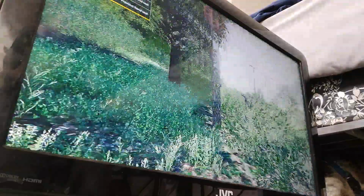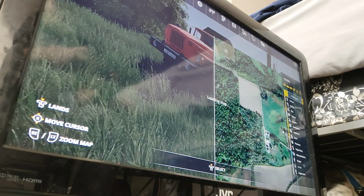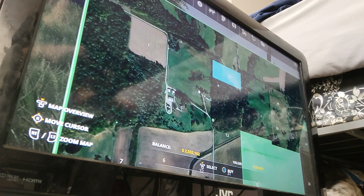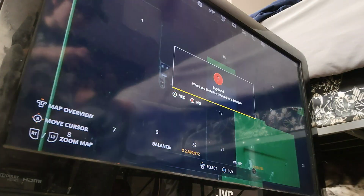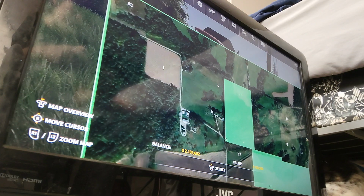Okay, well, that's not too bad of hunting grounds. Alright, yeah, we'll buy this. Let's check it out so we can go straight home. Alright. Buy that. Not gonna use that land, but I'm gonna buy that woods too.